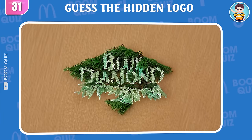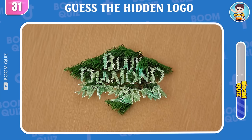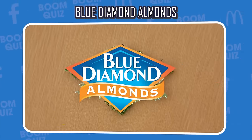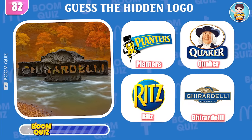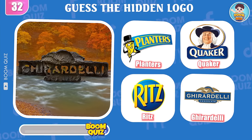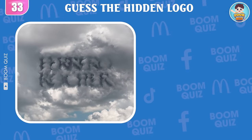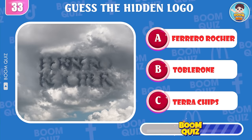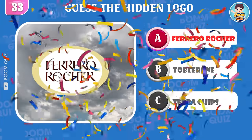Round 31, which logo is hiding behind? Blue Diamond Almonds. Round 32, do you know this logo? Ghirardelli. Round 33, guess the logo. It's Ferrero Rocher.